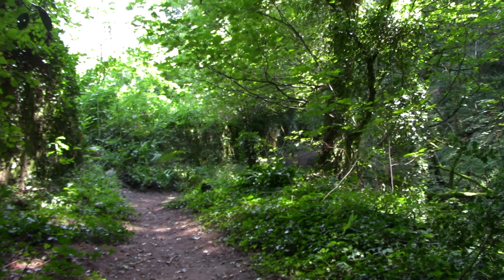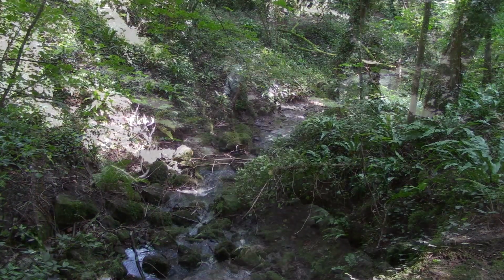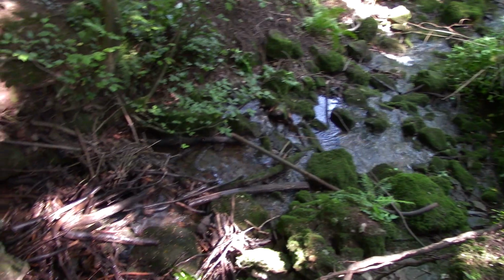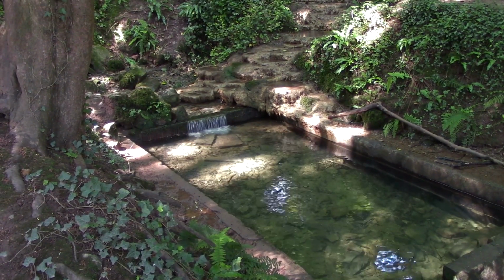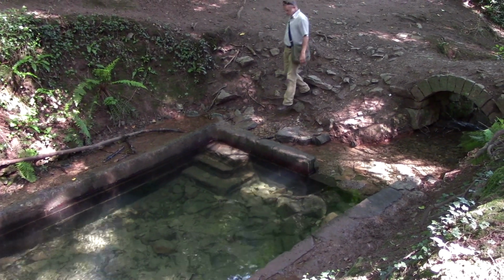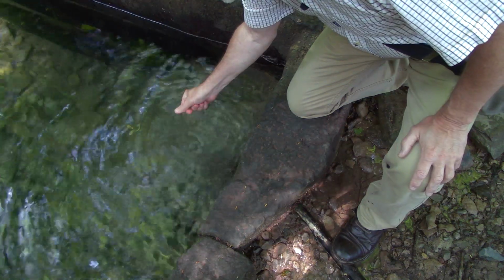And there it is, St Dyfnog's well. It's hard to believe now, but this was one of the most famous healing wells in Wales in its day, attracting huge crowds of pilgrims. This pool was once lined with marble and flanked by small buildings and statues. The waters were said to cure everything from arthritis to the pox.